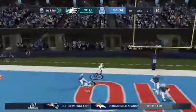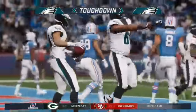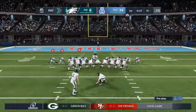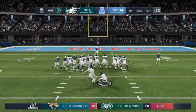To throw it is Locke. And this is caught. Touchdown, Philadelphia. Brandon Cooks there to make the grab. And the Eagles are back within a score.